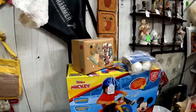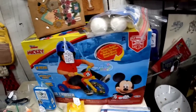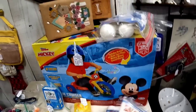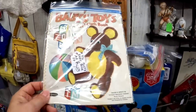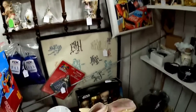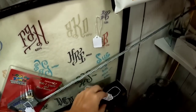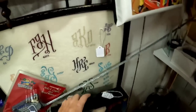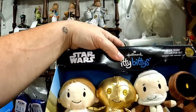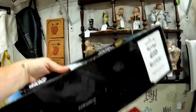Another booth I always find stuff. Baby toys, cloth book. What else do we see? That's pretty cool there. Look at the little Star Wars. Star Wars for $9. Itty bitty. This has a UPC. Let's check it.